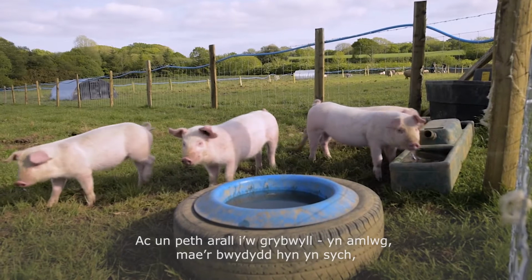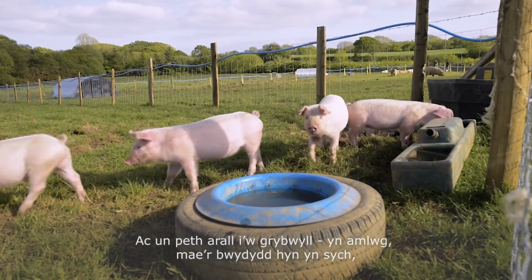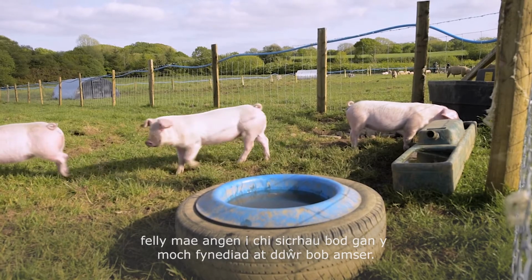And one final thing just to mention, obviously all these feeds are dry, so you must make sure that the pigs have access to water at all times.